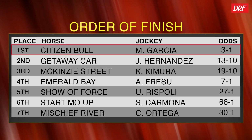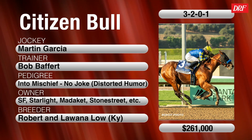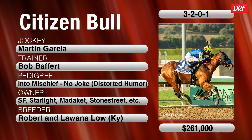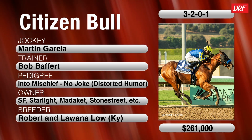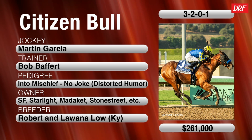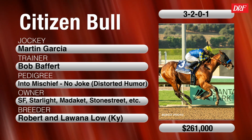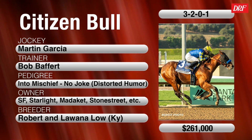Let's take a closer look at Citizen Bull, a $675,000 yearling by champion sire Into Mischief from a very strong family. The dam is a half-sister to a Grade 1 stakes winner going long at 2, named Moonshine Memories. This is the female family of Favorite Trick, who was named Horse of the Year as a 2-year-old after going unbeaten that year, including a win in the Breeders' Cup Juvenile.